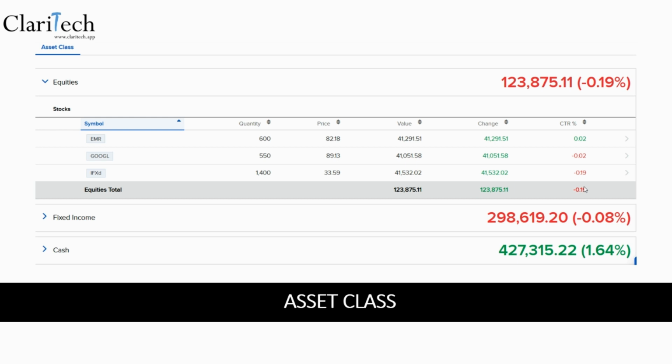All right, so moving along, let's look at the asset classes. As you can see, I've got equities worth about 123,000 pounds. I've got fixed income worth about 298,000 pounds, and cash worth about 427,000 pounds. All right. So, in terms of a portfolio perspective, I've got about half of this portfolio in cash. I've got about 30 odd percent in fixed income, and about 15% of this portfolio in equities, which is split between Emerson, Google, and Infineon. They all have the similar weightage, approximately 5% of this portfolio. So I've got about 35% of my portfolio in fixed income, which is the UK gilts, and the remaining, which is almost half, is still in cash, which I need to deploy.